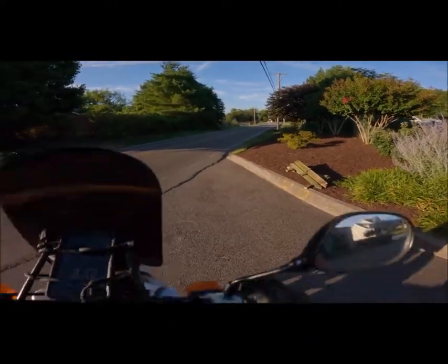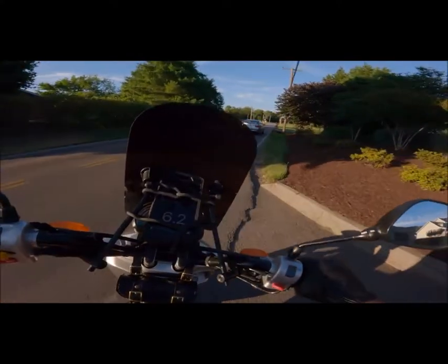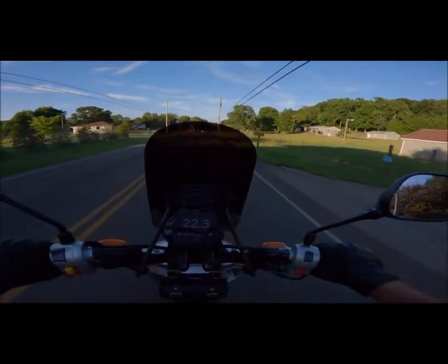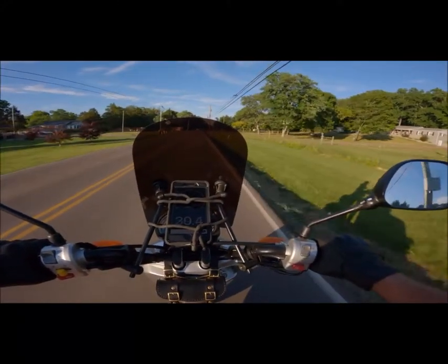But Knoxville does have some nice neighborhoods. It's suburbia, you know, it's basically just a little bit of country, and then there's suburbs, just tons of houses and neighborhoods and subdivisions.